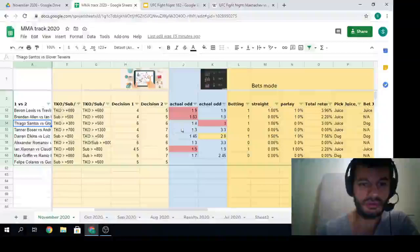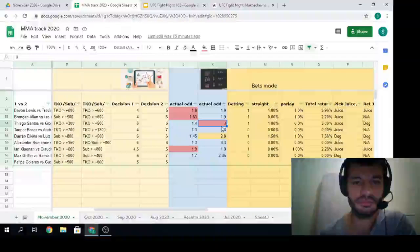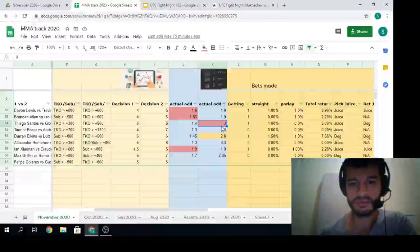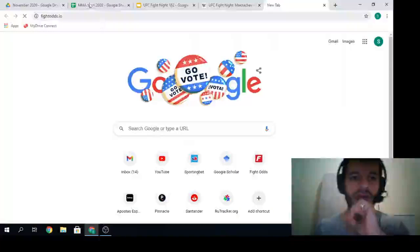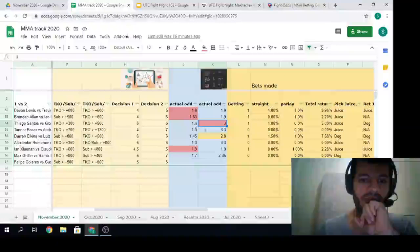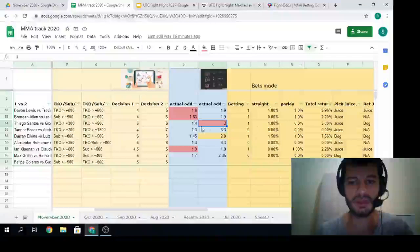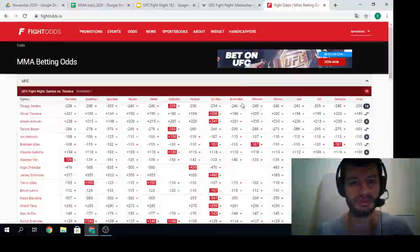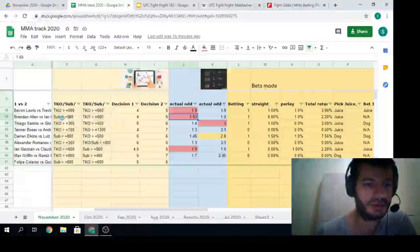Thiago Santos versus Glover Teixeira. The bet is on Teixeira. I'm watching the line to see how this moves. I would like Teixeira minimum at plus 200. I think it's still not there. Let me take a quick look here. But I'm gonna be waiting. I would like to climb it up to plus 250, so I'm gonna be holding off my bet, maybe even throwing 1.5% on Glover Teixeira. So it looks like now it's getting to plus 200 in some betting houses.